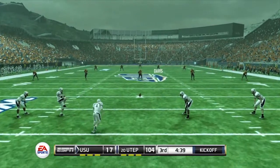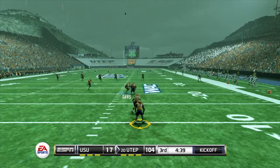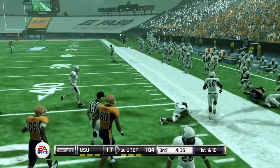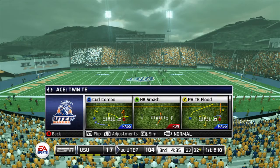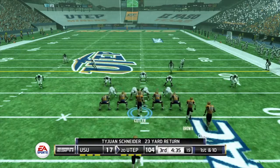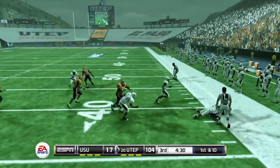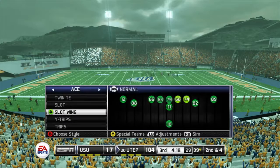White is lined up to kick this one off. Taken from the 10. Got the corner. He's knocked out of bounds at the 32-yard line. They'll take over at the 32. We've got a first and 10. Hugh gets it on the inside. Knocked out of bounds at the 39. Hugh picks up about 7 yards on the run.